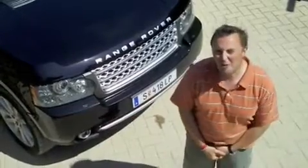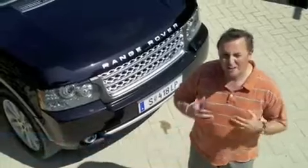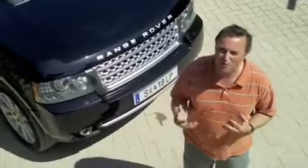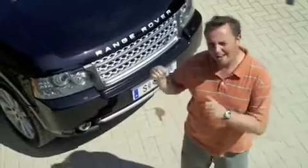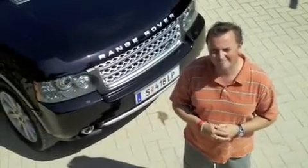Welcome to a rather sunny Barcelona where we're driving the 2010 model year Range Rover. Now, can you believe it was 2002 when the Range Rover was launched, and since then Land Rover has continually been evolving the car. This latest version gets a fresh new look, a lot of work under the bodywork as well with the suspension, and under the bonnet a brand new 5-litre V8 supercharged engine.